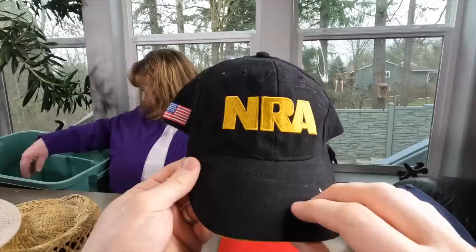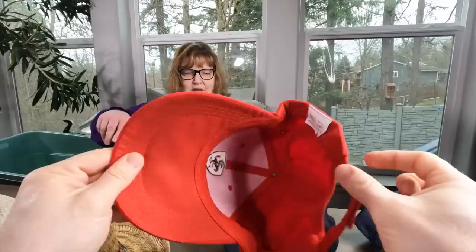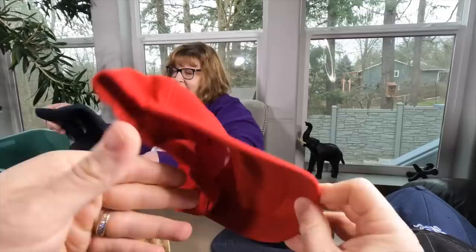And we have a Ferrari hat. This one's probably the most expensive one out of the hats we found so far. A Ferrari hat. This is a vintage Ferrari hat. And it looks in great shape. Like fantastic shape. Then we have two of those. Really? This could be something.